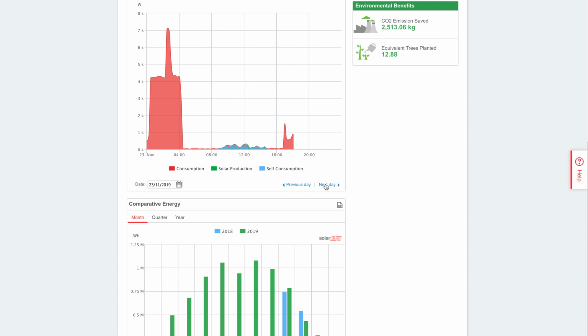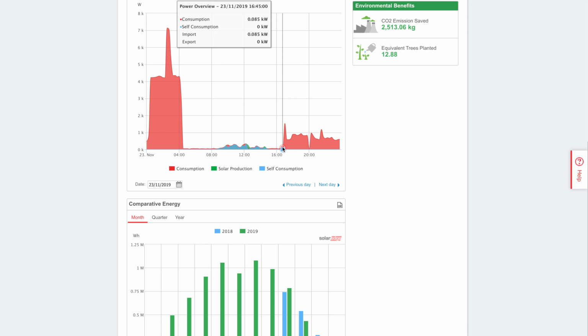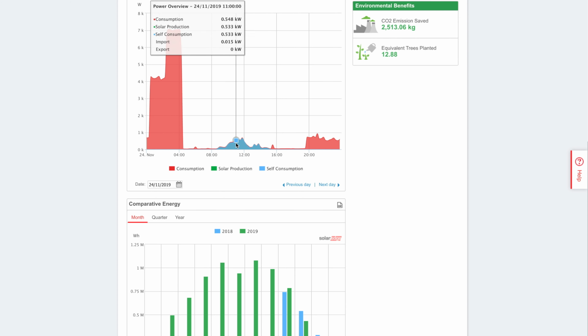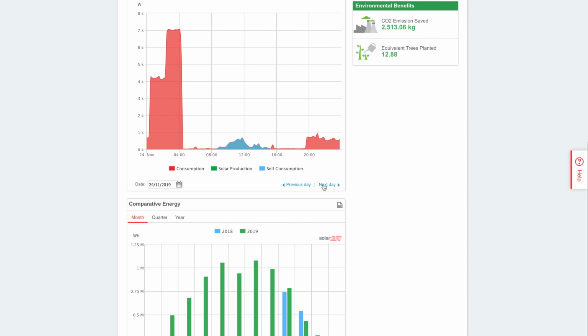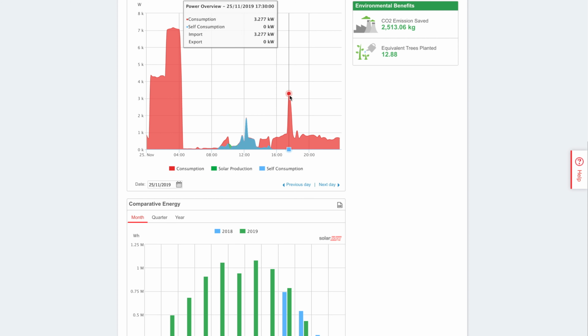23rd, a little bit better. We make it through until, what's that? It's 4:45 until we start pulling from the grid again. 24th, similar story again. Very minimal generation. You don't really appreciate how bad the weather is until you look at some of these stats. But we managed to stay a little bit more into the evening until having to pull from the grid. 25th, very similar story. A couple of spikes there for cooking and what have you.